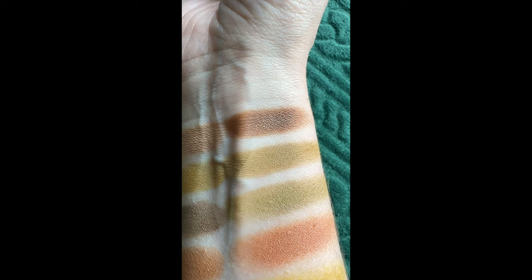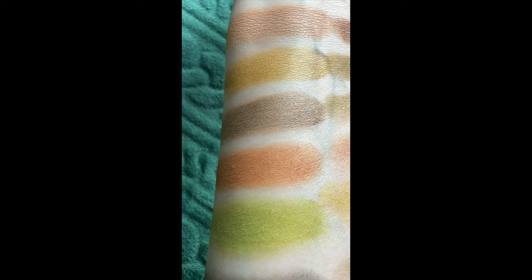Then the next three in the Nomad are Elusive Leopards, that's the warm brown right there, then the green is the Vumbora Plains, and then the grayish shade is Rumbling Elephants. And then the three on the Natasha Denona side are Ixia, Citrine, and Calathea, which I believe is a cream to powder, so it doesn't quite swatch as it shows up in the pan.